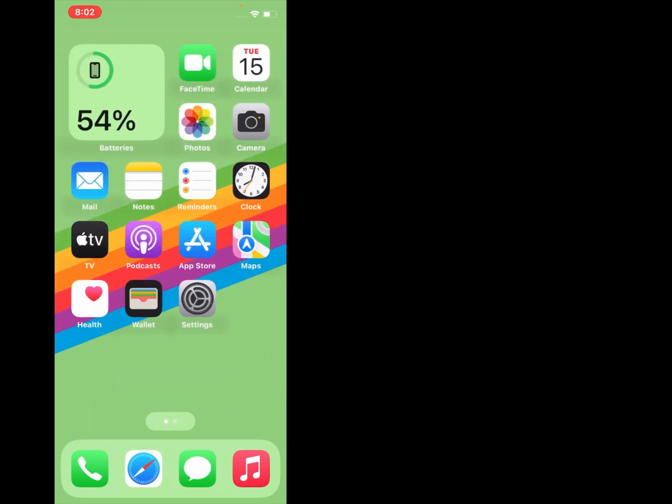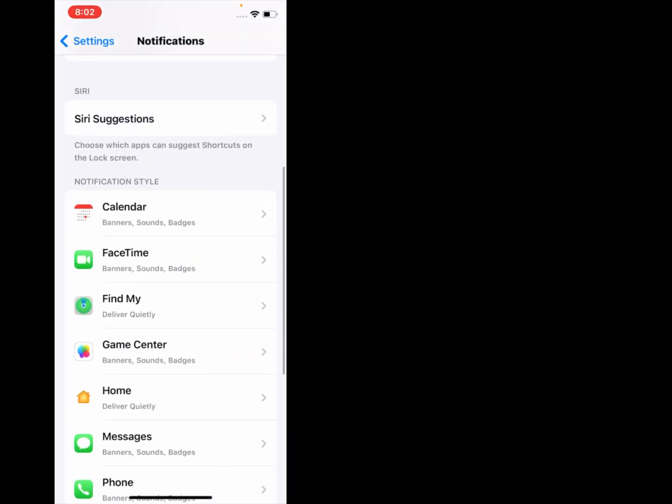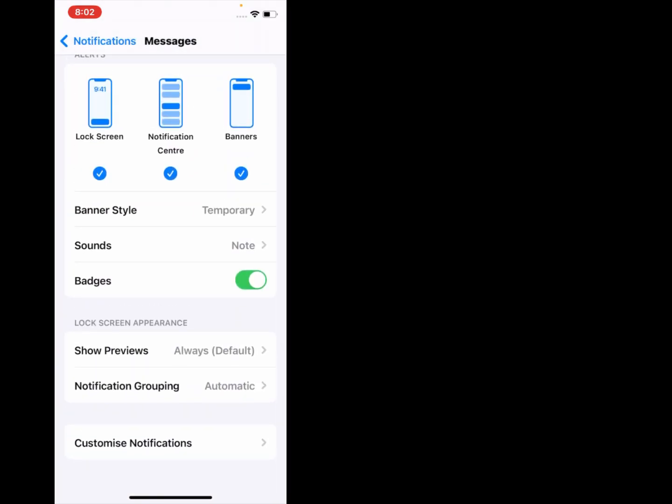If solution number 2 is not working, try solution number 3. Solution number 3 is disable and enable badge notification in Message app. Firstly, tap on Settings app, tap on notifications, scroll up, tap on messages, scroll up. You can see badges appear on screen. Turn off badges, wait for a few seconds and turn it back on. Then check whether the badge notification is going or not. If it does not, try out the following method.